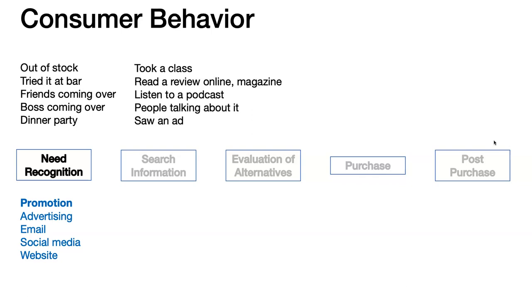Or maybe we just took a class and maybe one of the professors, or both, who knows, convinced us to try something or said, hey, that's pretty interesting. I didn't know that about Mezcal. I'd kind of like to try that. Or maybe we saw an ad, or we heard people talking about it, or we read a review. Those can all be things that establish a need recognition.